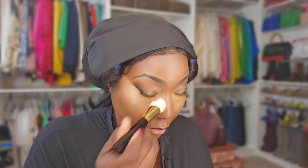Just want to blend this out. Do you guys see? It's just giving perfect skin. You got to make sure you get the sides. Never want to neglect the sides, because that concealer mark, whew, it is not a good look.